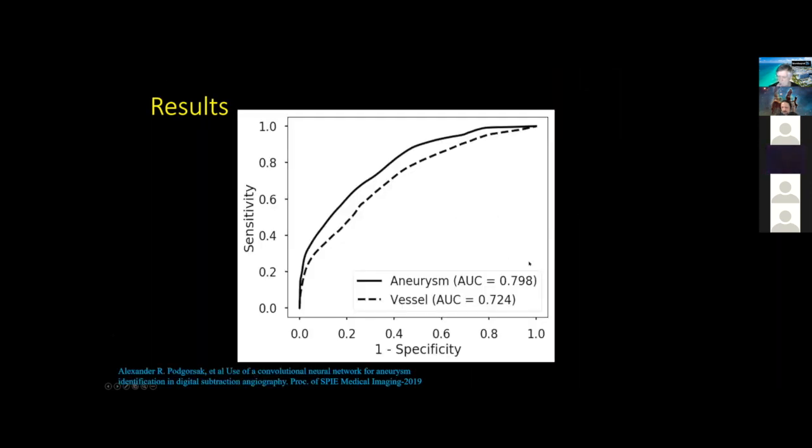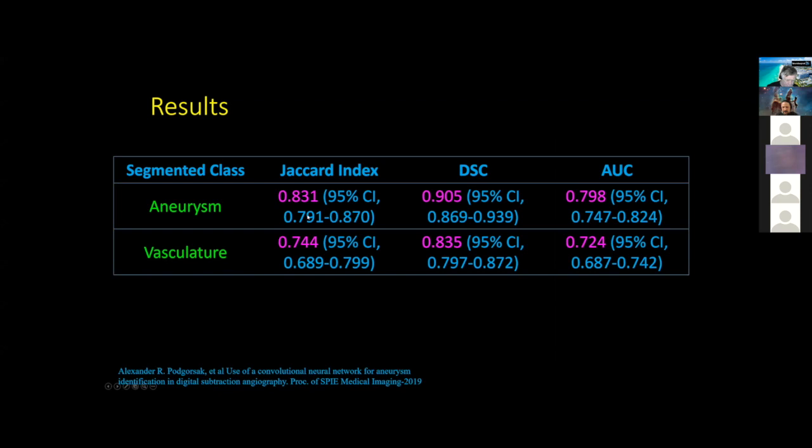Area under the curve for aneurysm neck detection or the aneurysm sac detection is 0.798. When you look at the Jaccard indexes, it is into the area. Again, this is overlap, dissimilarity coefficients, area under the curves. They are into the clinical area acceptable, and confidence interval pretty tight nonetheless.